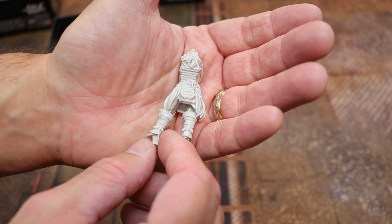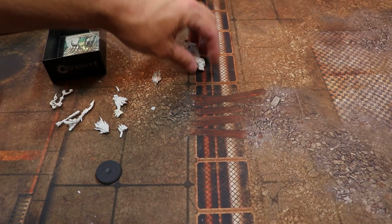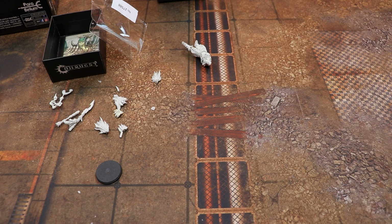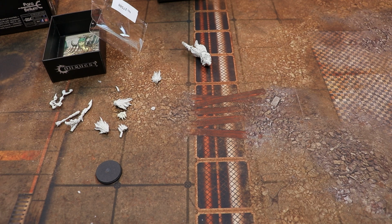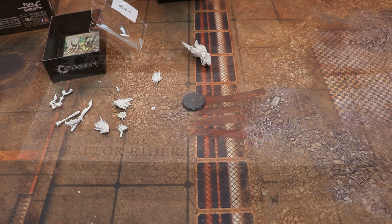Really like it. Yeah. Not super concerned about the pieces that broke. The feathers is just a feather. And again, these guys are a very tribal based people, so nothing's going to be clean or proper. So I will put this away, and get out the Raptor Riders next.